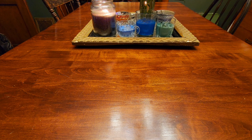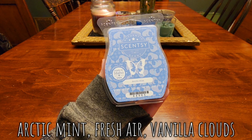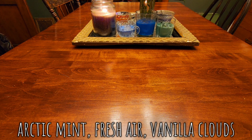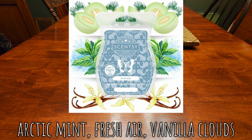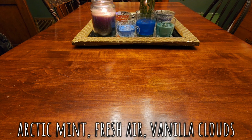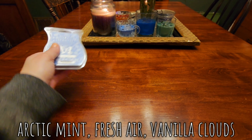I'll try my best. The first one here is Arctic Kiss. This is one that I haven't clubbed in the past, but this time around, I don't know, I felt like I needed to club it. It's a really nice vanilla mint. There's some melon in here, almost like a honeydew. I don't know what melon is in here, but I feel like I'm getting honeydew. It's just like you're floating on a cloud. It's so nice. I love it for the bedrooms. So happy to have that. This is one that I can melt all year.